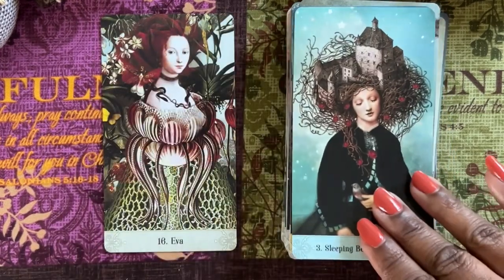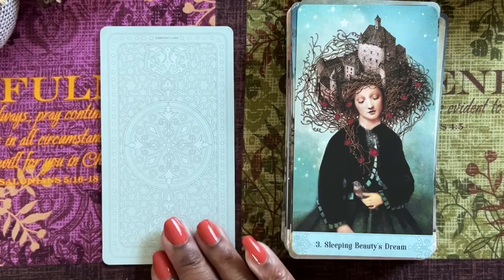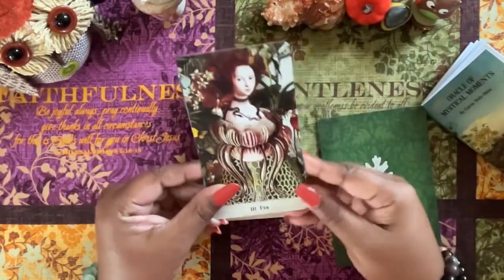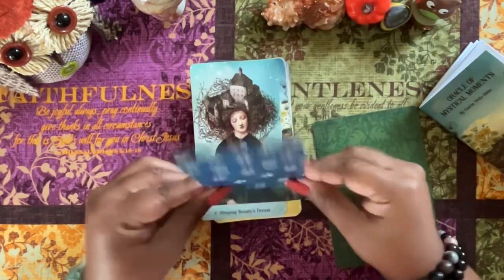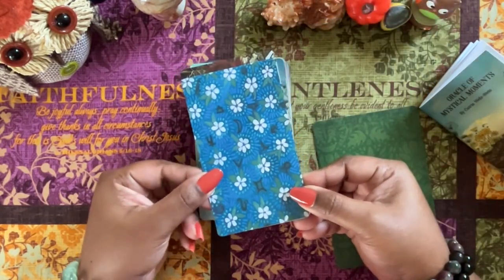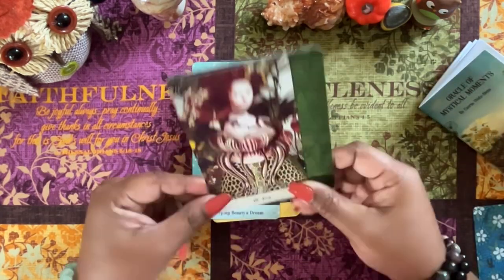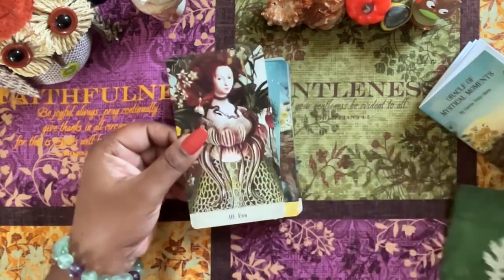Sleeping Beauty's dream. And then the last one here is Eva. And again, these are the backs. So let's look at card size. This is a normal tarot card size. You can see that they are the same width, but a little bit taller. So the same width as a tarot card, but just a tad bit taller. They are about as tall as a normal size oracle card, but more narrow. And so that's the size.